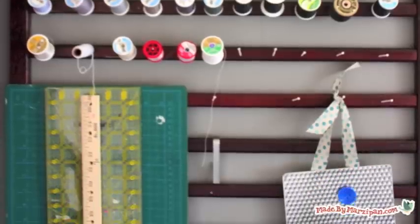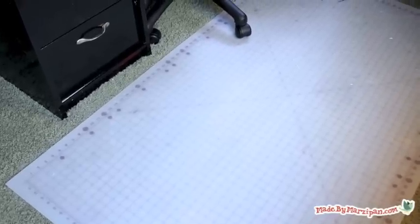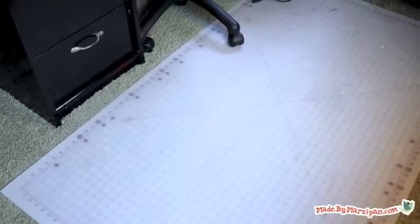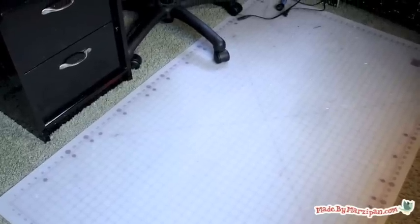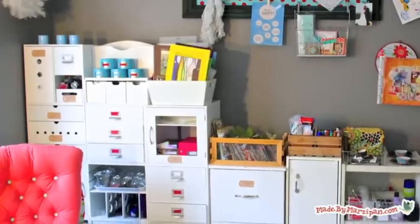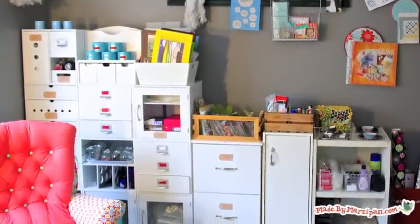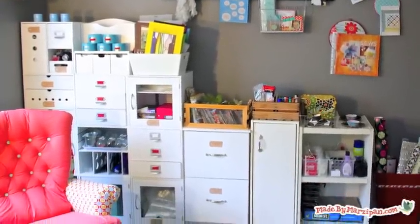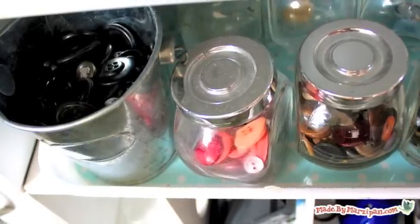If you have a very large cutting mat, it can double as a floor mat. I bought this cutting mat for $30, turned it face down to protect the markings, and use it as a mat for my rolling chair. I like to organize smaller items by type first. For example, sewing notions will be in one drawer and paints in another. Then I divide the items at least once more. A place for trims, a spot for zippers, and an area for buttons.